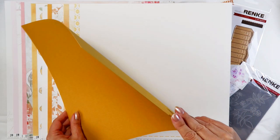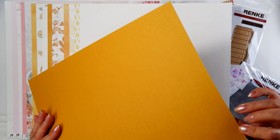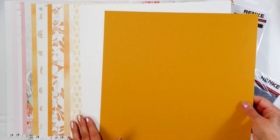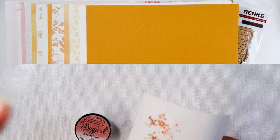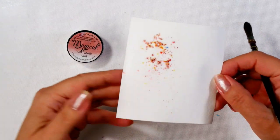So here's another white sheet to make cards with, and a warm yellow mustardy color cardstock. It's quite thick, and it has a linen structure, more predominant on one side. And this is it for the contents of the box. So let me try out the Magicals.